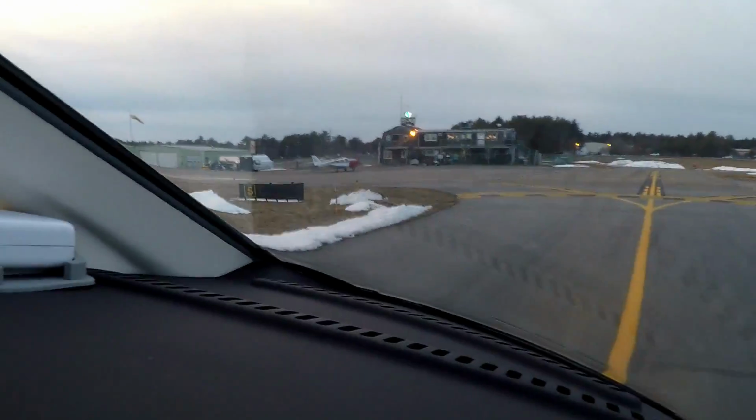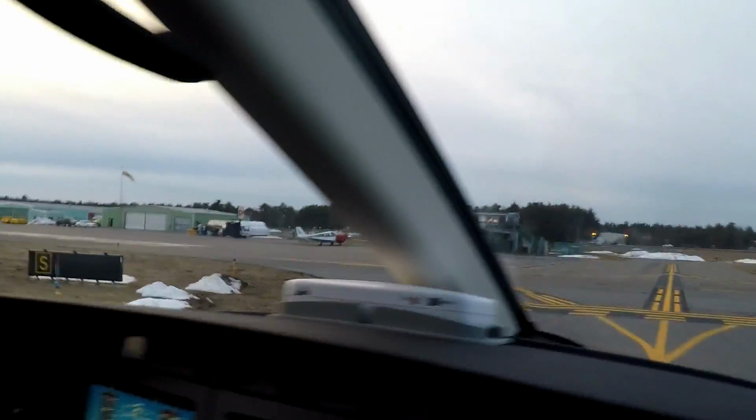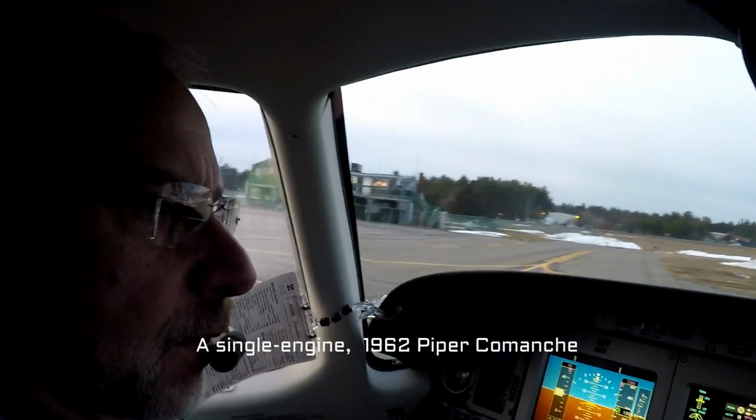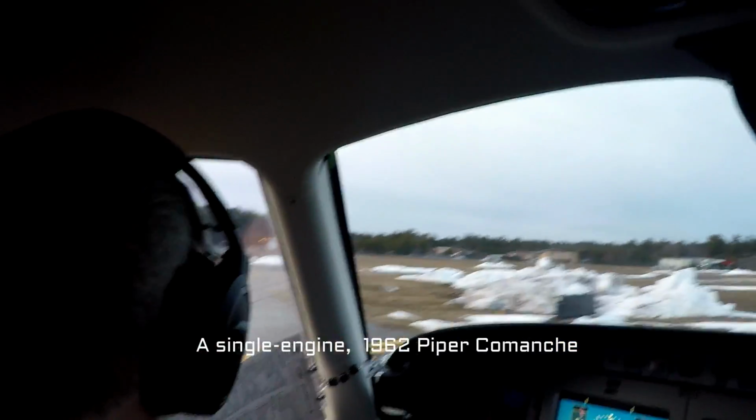Oh, there's my humble little plane. Looks right at home. Plymouth traffic Eclipse 301 Mike Kilo crossing 15, Plymouth.